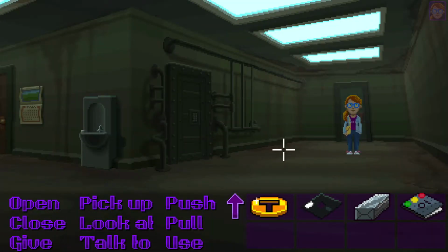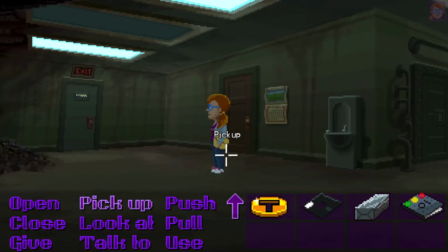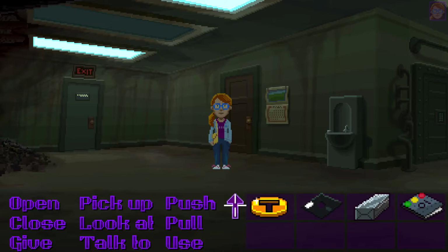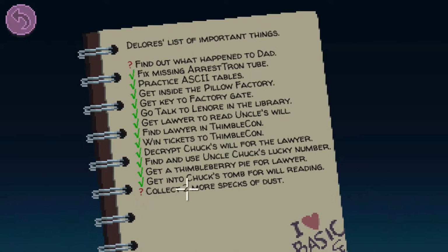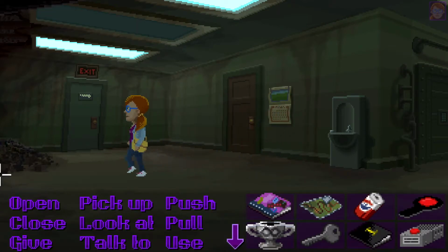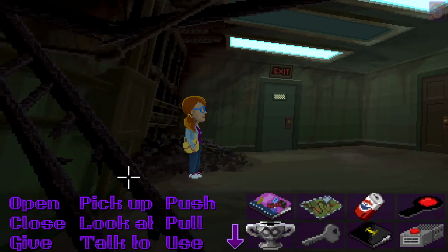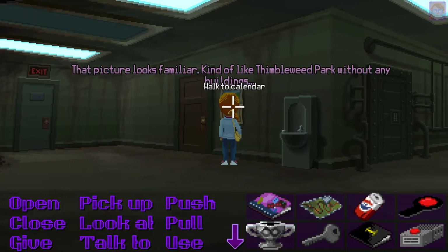Carry on. Another speck of dust. Oh my god. We're so close. I think we need two more. Where is it? Oh god, we need two more. Please, please. Let me find them. I'm so curious what they do when we have all the speck of dust. Let's check out. That picture looks familiar. Kind of like Thimbleweed Park without any buildings.